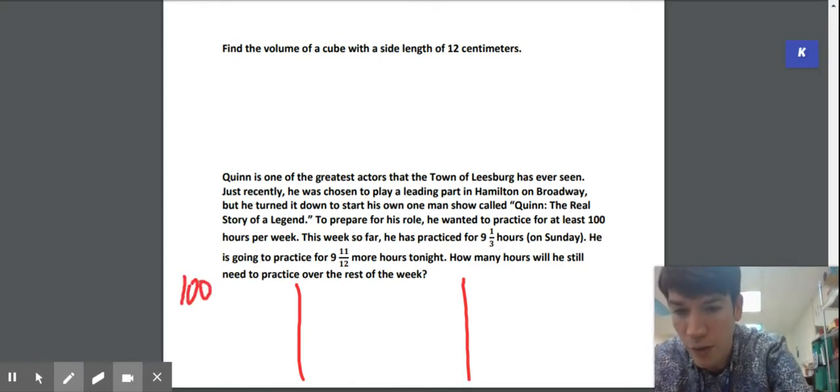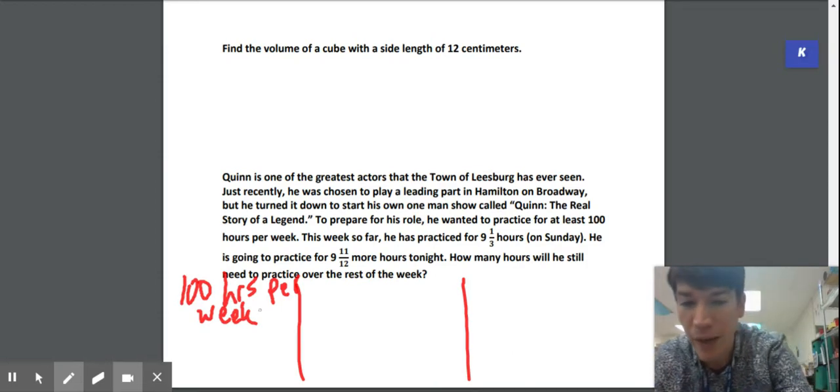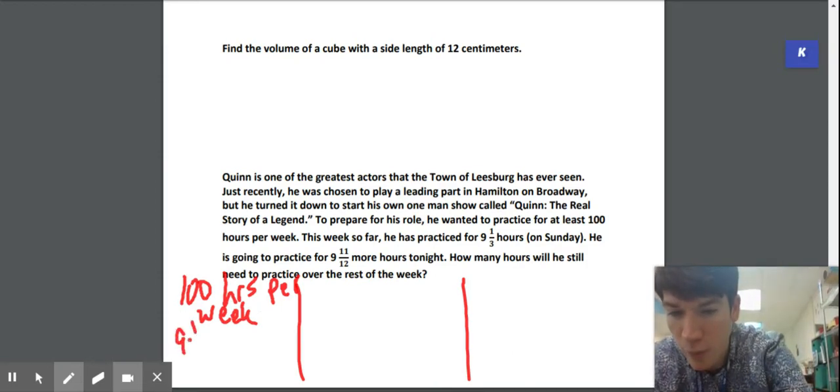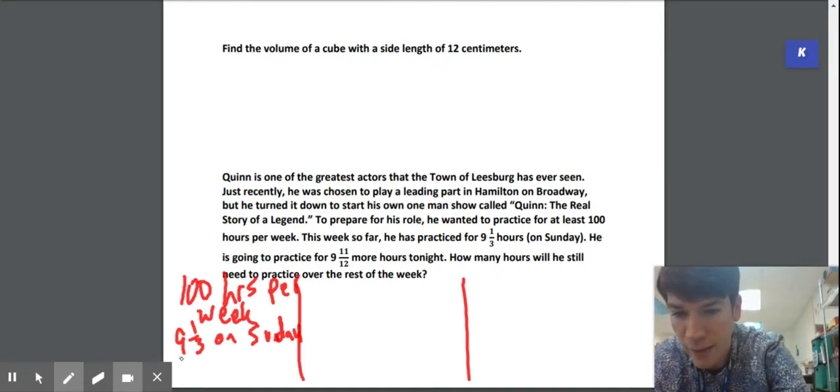So 100 hours per week. Okay, so that's most of the hours. And so far, he's practiced for 9 1/3 hours on Sunday. So 9 1/3 on Sunday. And 9 11/12 tonight.